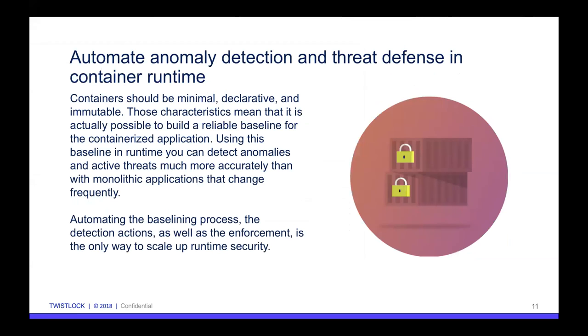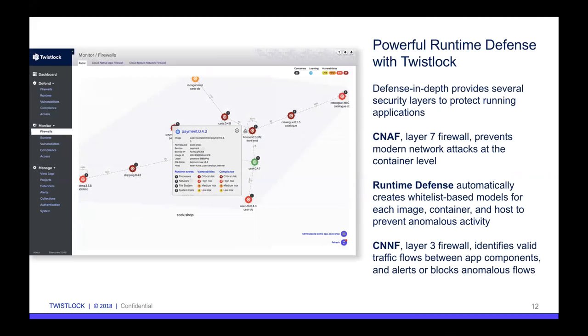Another thing that we'll talk about is anomaly detection and threat defense when it comes to containers at runtime. And so Twistlock is deployed as an agent on your underlying host and essentially models all of the containers and network traffic and other components in your environment. And ultimately, this provides a powerful model to whitelist container behavior and prevent anything anomalous, as well as various threat scenarios. And again, automating this process as well as enforcement really helps you scale security at runtime. And these are some of the different layers that I'll showcase in my demo on the next slide.